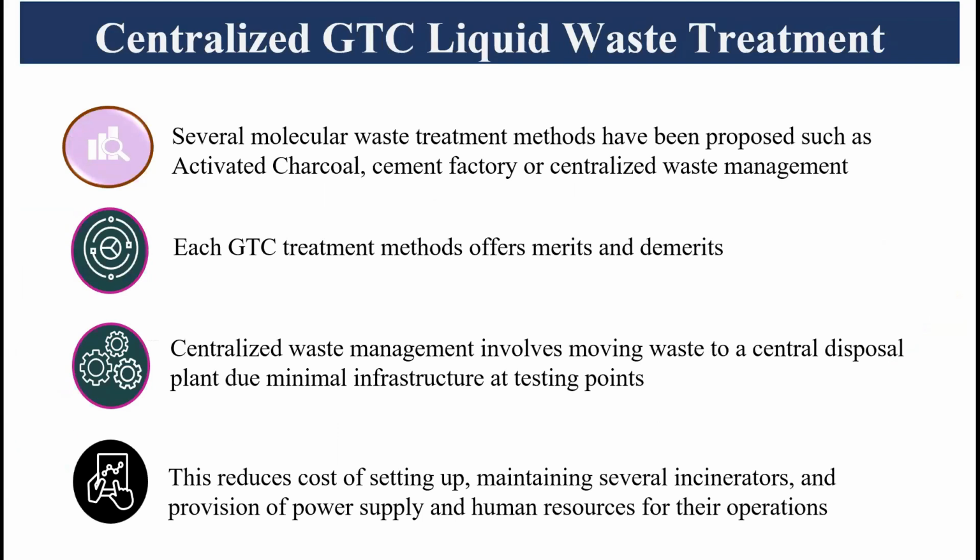So again, there are several methods for waste management, especially liquid waste management. You have the activated charcoal method, burning using cement factory, and of course you could also do centralized waste management, which is the subject of our discussion. But each of them has its own merits and demerits. When you talk about centralized waste management, it means moving the waste from where it is generated to a central location to be treated.